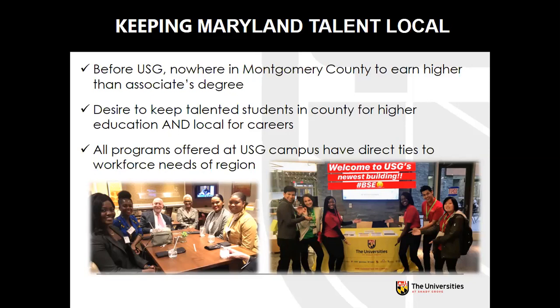So instead, USG was formed not to compete with Montgomery College and not to compete with the different universities already part of the university system of Maryland, but instead to complement them. So to offer some of the best degree programs from those universities all on this campus. And again, the last 2 years only, so that students could start at Montgomery College or any of the neighboring community colleges and finish their last 2 years in a program at USG.